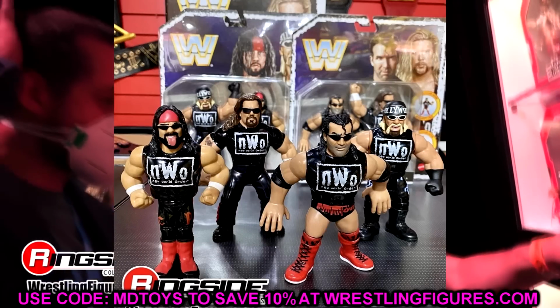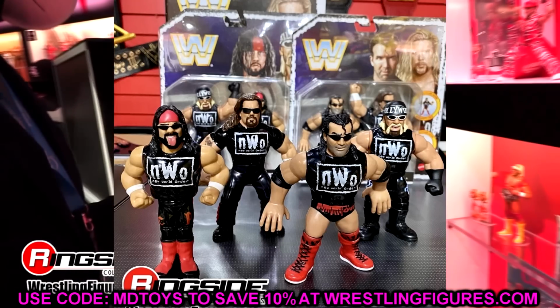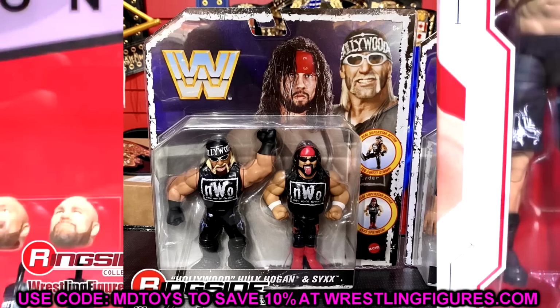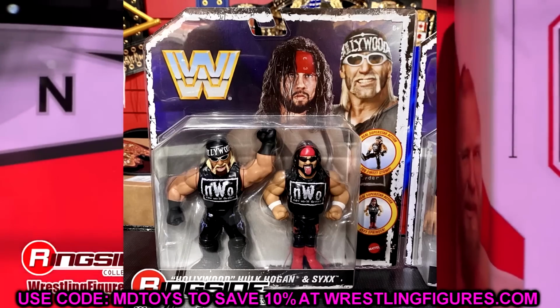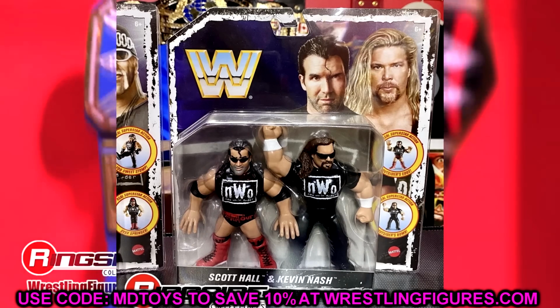And then we also had a look at the Ringside exclusive NWO Retros pack. And I thought these guys were good. I guess they do come in separate 2-packs, but I guess it's going to be one big box set. It's going to be a Ringside exclusive official retro tag team 2-pack featuring all the characters here: Hulk Hogan, Scott Hall, Kevin Nash, Six. All of these do look really good.